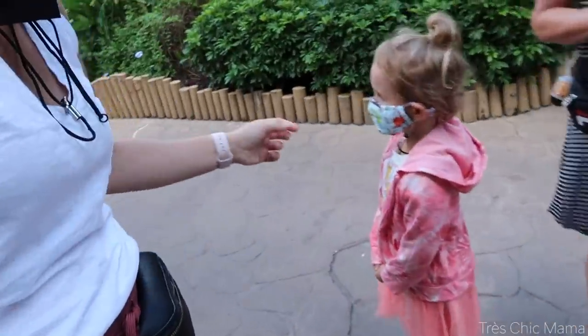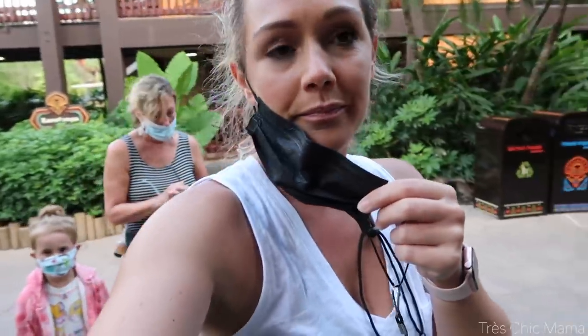Was that Dole Whip good? Yeah. We might as well keep it on because we're going back in. We have to wear masks inside at all times.